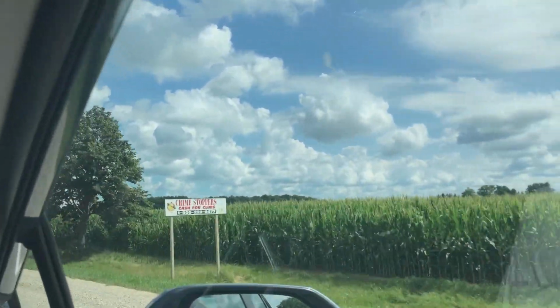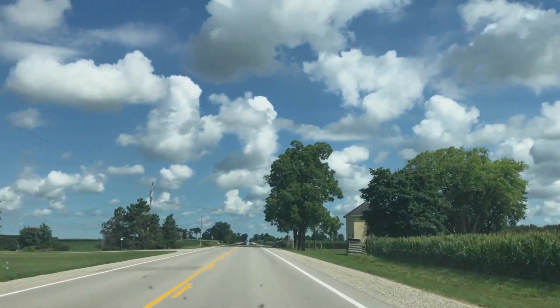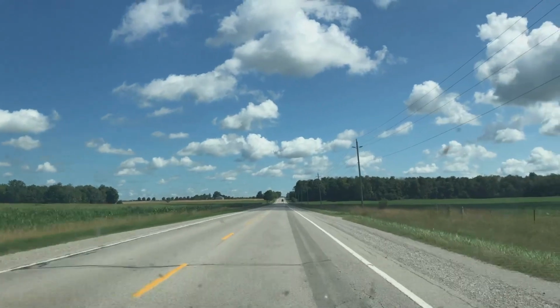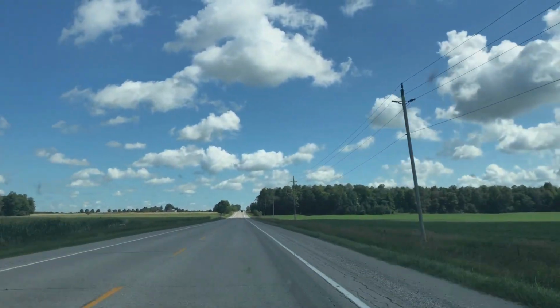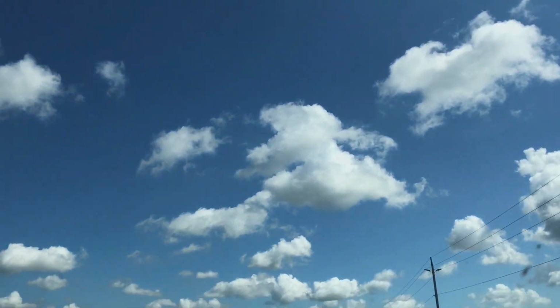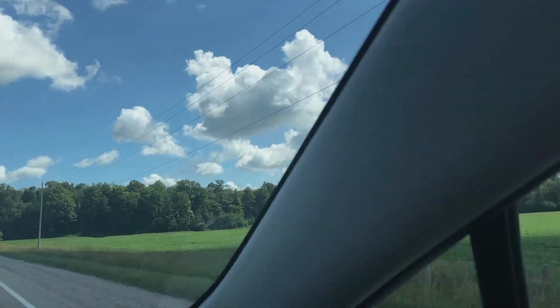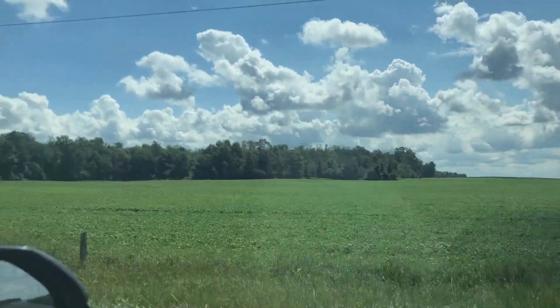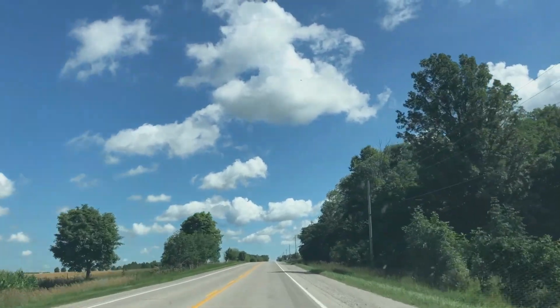As you can see, look at those beautiful clouds. It's like a ball of foam. Perfect day for a road trip. My hubs and I, we enjoy road trips. In summer we do a couple of road trips, and it's a great way to experience traveling and also explore new places, and you will get to explore a lot of hidden gems while you do road trips.